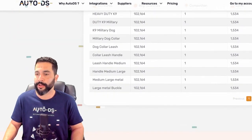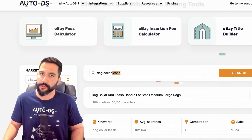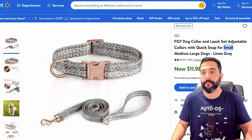Now, in other search terms, you're going to have pages and pages of keywords, but in this case, there isn't much because I guess there's not a lot of people who are selling a dog collar that also has a leash on it. So we're just going to finish up the title. We still got about 25 more characters to go because we only filled in 55 out of 80 characters. So continue adding more words that are relevant.